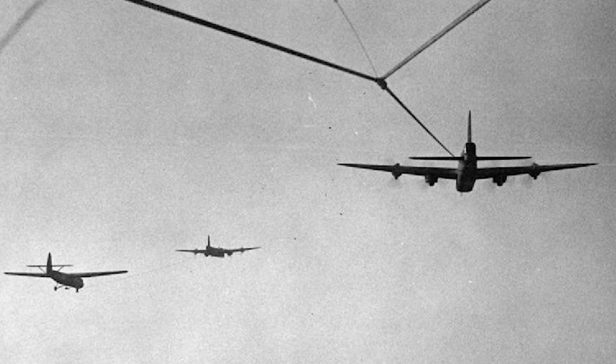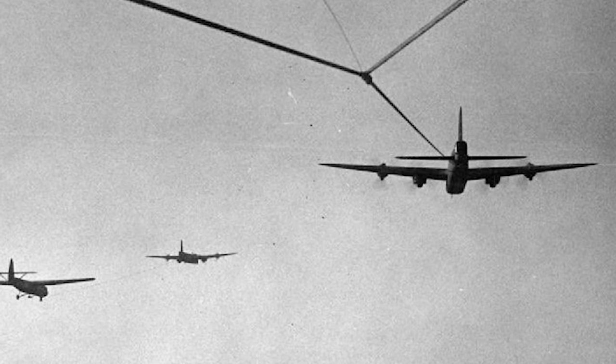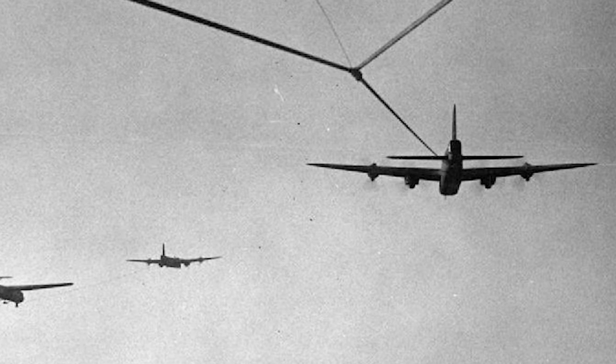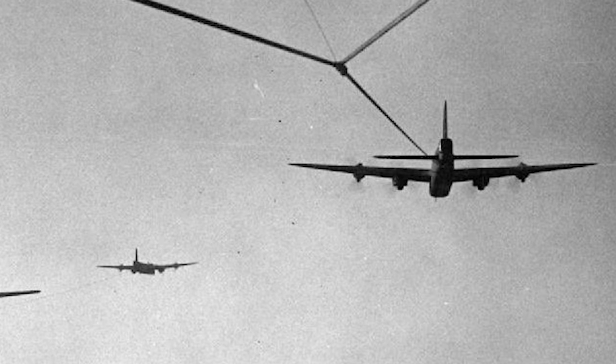As the war progressed, the Stirling was increasingly relegated to secondary roles, including electronic warfare and supply drops for resistance forces in occupied Europe. This transition highlighted the adaptability of the Stirling design, even as newer bomber models overshadowed its performance in the heavy bombing role.